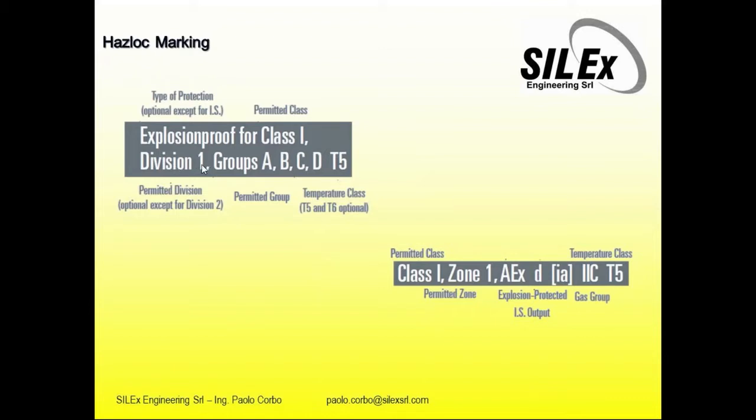Division 1 means it can go in division 1 and in division 2. Groups A, B, C, D means this equipment is suitable for all known gases. T5 means the maximum surface temperature of this equipment is 100 degrees. It can be adopted everywhere, but not with T6 gases.